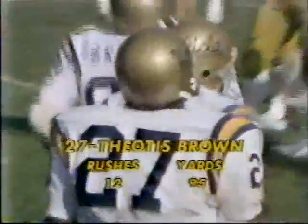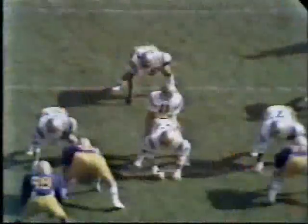It's Brown one more time, and Theotis just cruising along, looking for the blocks, and he goes all the way to the corner before he is knocked down. See just how strong he is on that particular run. It's a mismatch when he gets in the secondary. The poor halfbacks that weigh 180 to 190 pounds, and Brown at about 225.